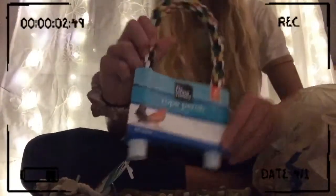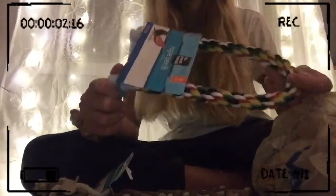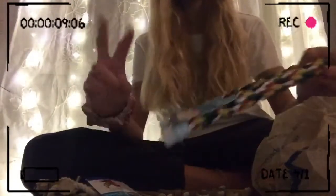Just got back home. Sorry, this is a really bad angle, but I'm just going to try to show you the things I got. So first of all, I got this rope perch. This can bend around the cage, and these ends go in the cage. I've had one of these before, and I think parakeets, budgies will really love it.